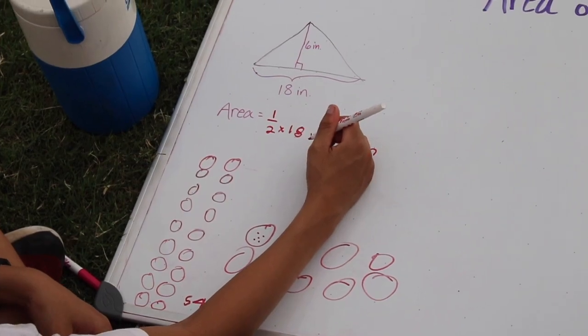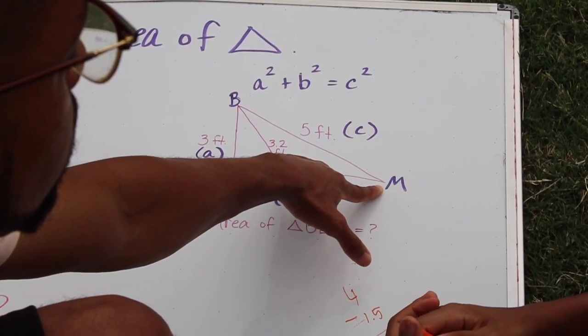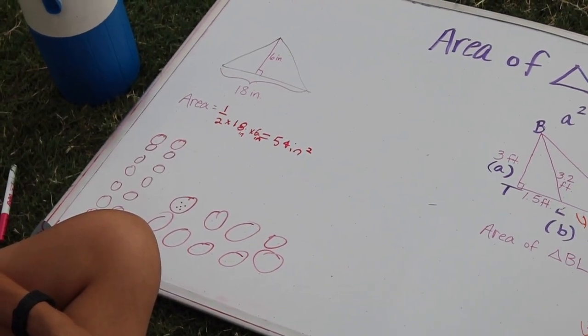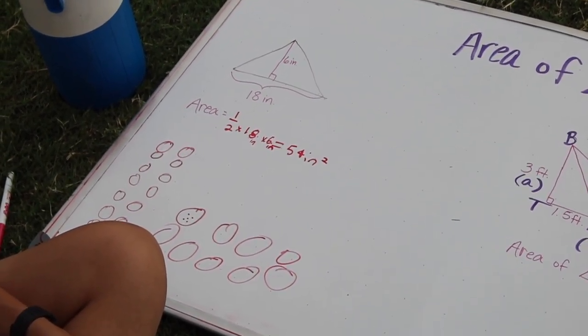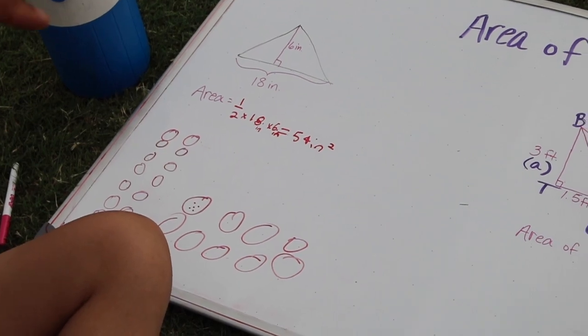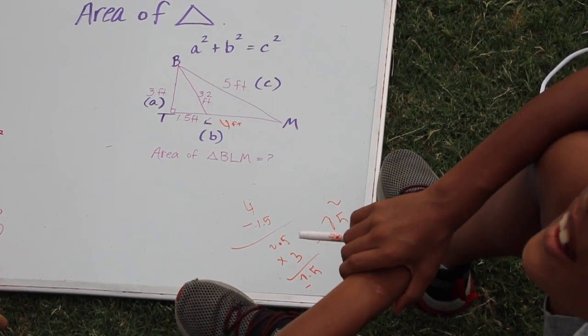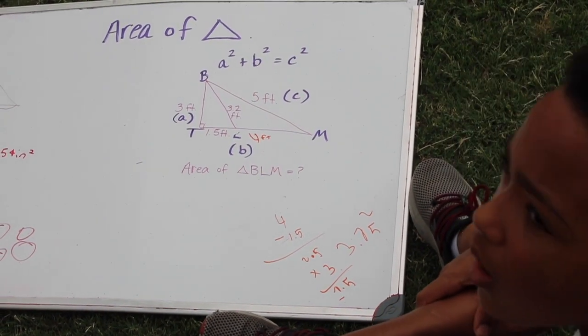All right, y'all got 30 seconds. It's 2.5. Okay. And then times 3. Okay, now Josh, your area should have been 1/2 of the base, which is 9, times 6, which is 54 inches squared. That is correct. Yay! You had to do a little bit of Pythagorean theorem. Your final answer should have been, according to my calculations, 3.75 feet squared. Is that what you got? Yep. It is, very good.